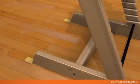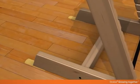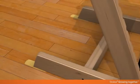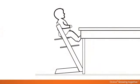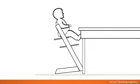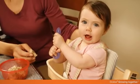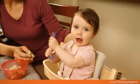When using the Tripp Trapp chair, always place it on a level, stable surface that doesn't inhibit the chair from sliding backwards. Being seated at the table can make it possible for a child in any chair to push her legs against the frame or top of the table. You should always stay within arm's reach of your child and never leave them unattended.